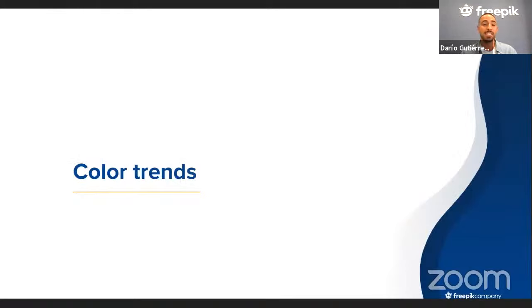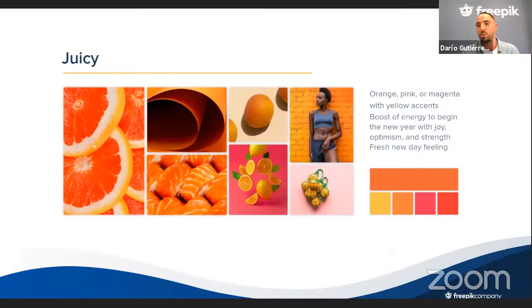And next is color trends. I mean, how difficult it is sometimes to choose the color palette for your creations, right? Well, we want to help you with that. We want to give you some extra information on what the color trends for 2021 and 2022 are going to be. And of course, we should start with juicy tones.